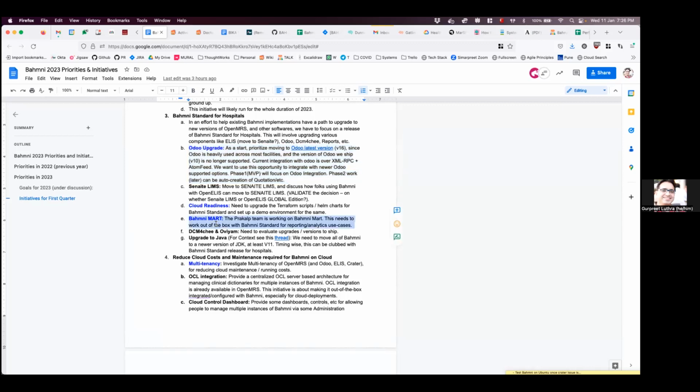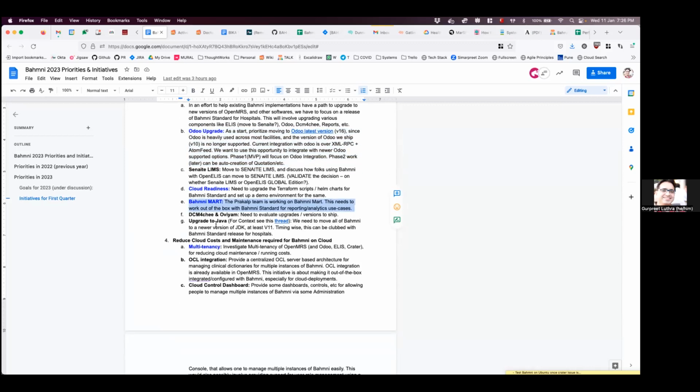Yeah. All right. The Bahmni Mart, we just saw a demo already, which is great. The team has already made the key components connected and available, but we would want to extend Bahmni Mart in both directions. One is to have out of the box dashboards for hospital and clinic use cases, which would make sense as reference visualizations. The other is to integrate the other databases, so that when you are in Bahmni Mart, you have Odoo data and other components' data along with OpenMRS available for analytics use cases. This is going to be an ongoing thing.